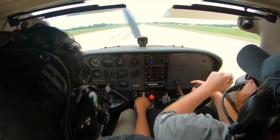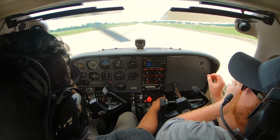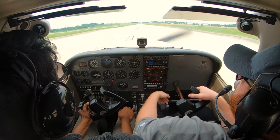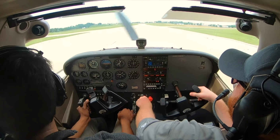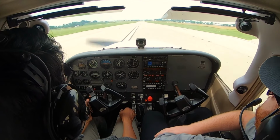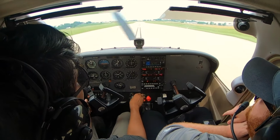Alright, a little hard. So you needed to add just a little bit more back pressure there. But other than that, it was good. I noticed that too. So we're going to get off, hopefully at runway 12. And no, we'll go all the way down. Yeah, that's fine. Alright, so just take us all the way down. I noticed that too. I didn't fly enough, right?